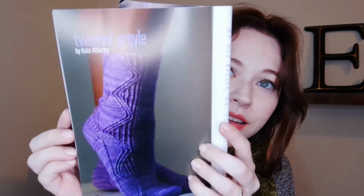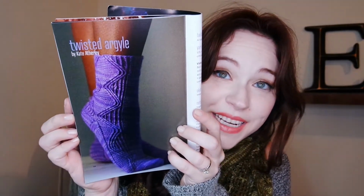And then let's see if we can find the pattern here. So sock membership crate 44. This is so slick and you get so many more patterns. Okay, ooh, this is pretty. So this is the Twisted Argyle sock by Kate Atherley. And it looks like that. Isn't that pretty? I think once I get those switchback socks done, I'm gonna switch right over to these guys because these are so pretty and I can't wait to do them out of this yarn. I love it. So yeah, that is my knit crate for this month.